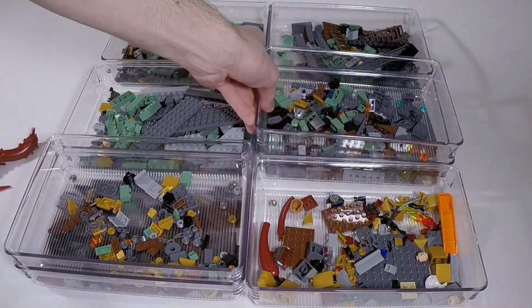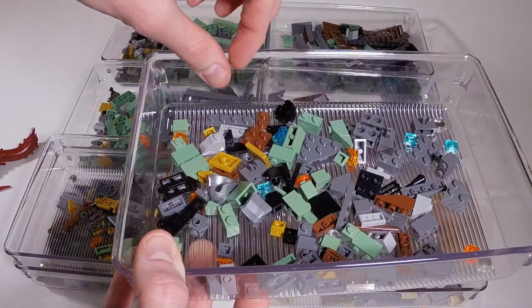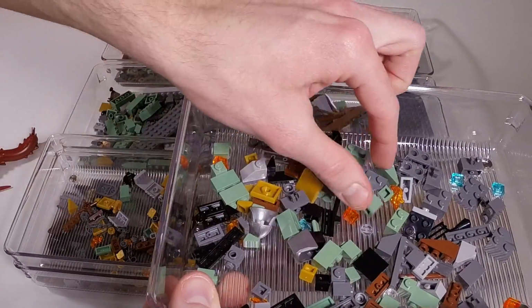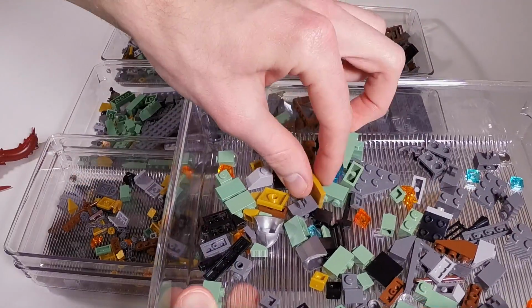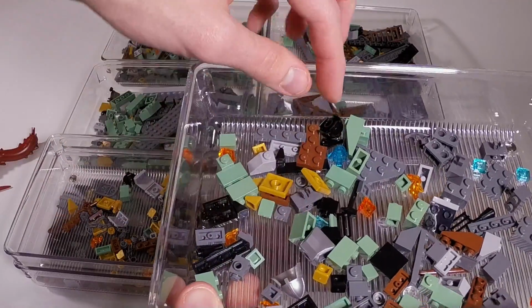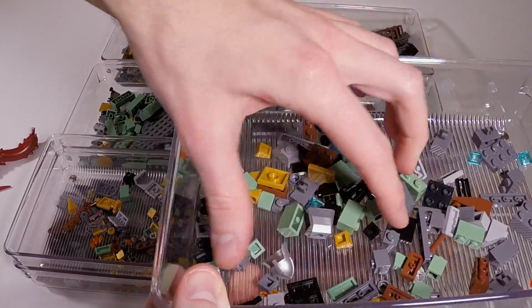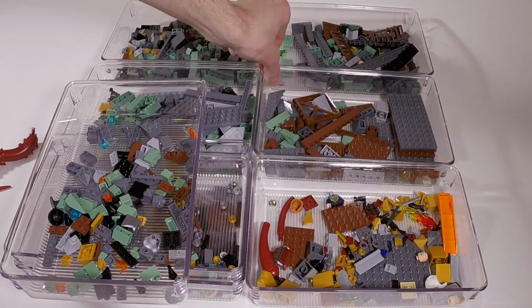Alright, bag 2. The standout in here for me, we get some nice sand green bricks, 1x2 and 1x1 and 1x3 slopes. You get a nice metallic helmet piece there. Get some of the ice cream cone pieces in black. That's cool. Nothing too much in that. That's the smaller pieces in this bag.